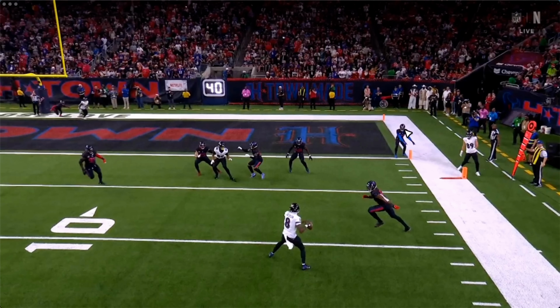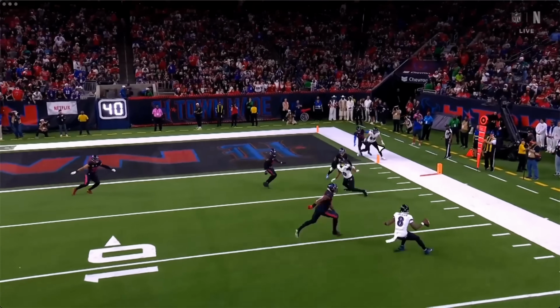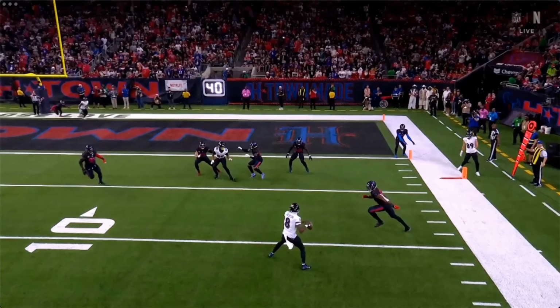This DB's done his job. He's pushed Mark Andrews out. 89 can't play anymore. 89 is done. Watch right here. Pushing him out of bounds. Great play. He can't play anymore. He can't come back in. He can't be the first person to touch the ball. He's eliminated. You right here, you need to either find work or go get 8. 89 is done. 48, where you at? Go do something. Do something, please.